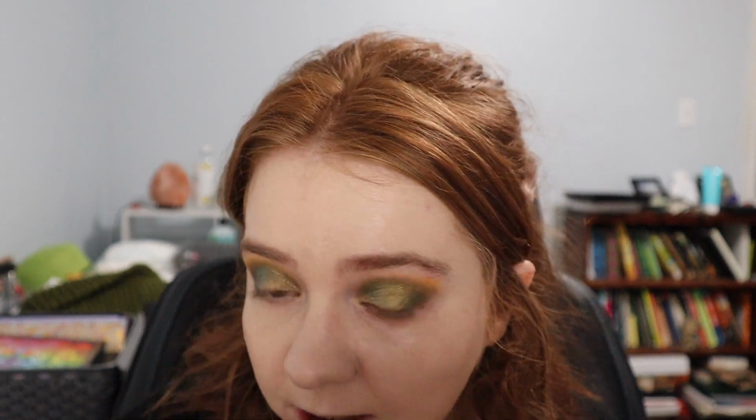Next up, okay, I think I have patted my face enough with my foundation brush. I think it's looking good. I'm going to use that concealer under my eyes as well as a few areas of blemishes that are still poking through.